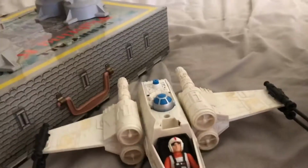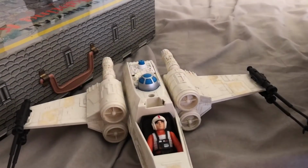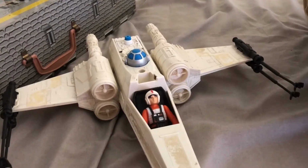Yep, unfortunately the wings on this don't hold up anymore because that's just how old this toy is. Right, now what are you gonna do?